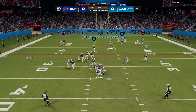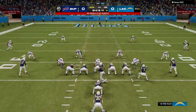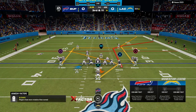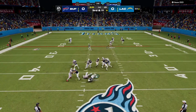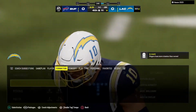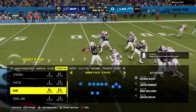Looking to throw, Herbert. Pressure applied, and he's going to be taken down. They sack him back at the 33-yard line. Going to throw on 3rd down with Herbert. And he takes a shot on the release as this will be incomplete. They're bringing a lot of pressure here already in the first quarter. Already sacked him once. Now they get in there and knock another one away.